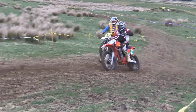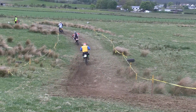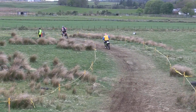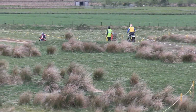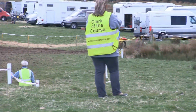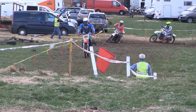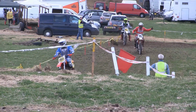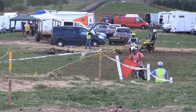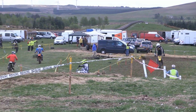And we're just watching the rest of our chasing pack going through. Number 27 there is Mike Doby, riding his Honda CR250 Red Rocket. But here is your race leader as he comes round to take the checkered flag in this last and final race of the day here at Bank Farm in Drumclog.